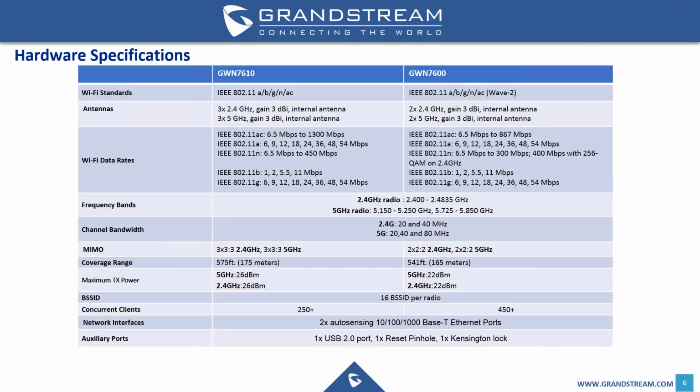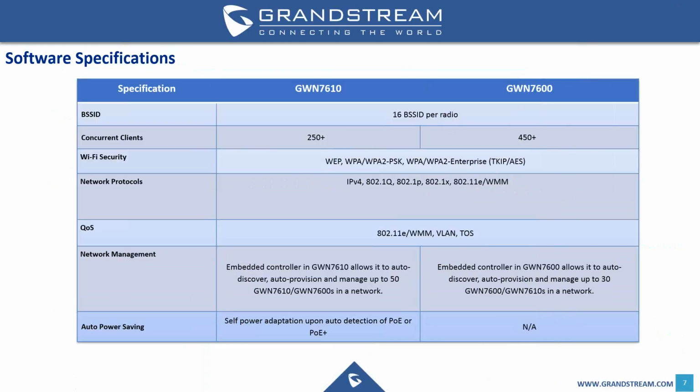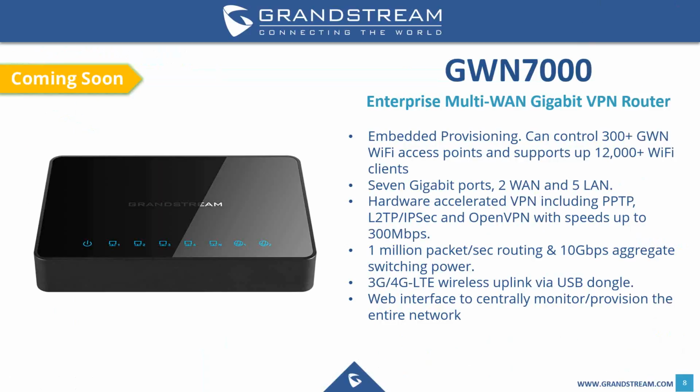Both of them do have 2 gigabit Ethernet ports. In terms of auxiliary ports, you got a USB port, a reset pin, and a Kensington lock, which is actually an interesting feature that this supports, that security Kensington lock that you see on some IP phones or some phones over the years. Again, in terms of software, 16 networks or SSIDs for each one of these access points. And again, we'll talk about the security and the management later on.